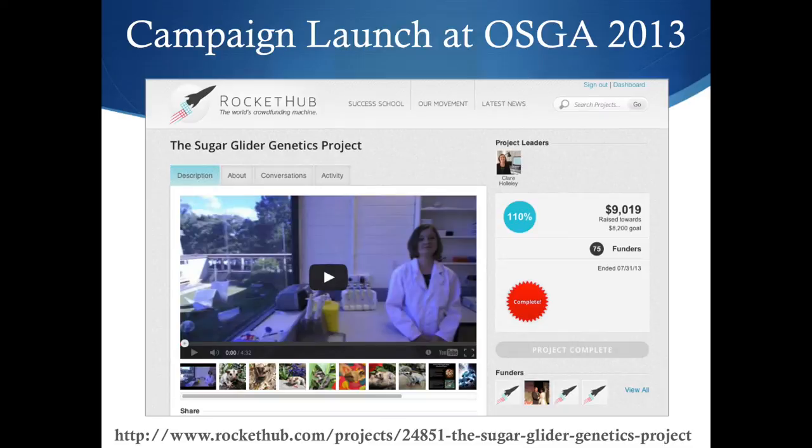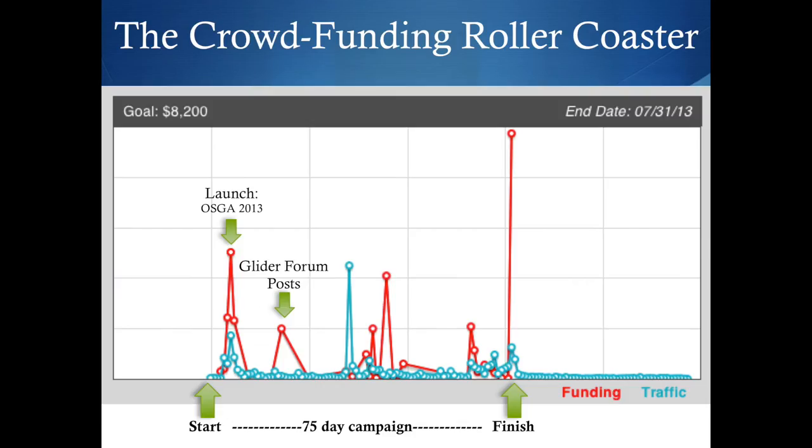So how did it all happen? I launched the campaign this time last year at the OSGA conference in 2013. This graph shows the ups and downs of what happened in the campaign. The blue line shows the traffic on my video, so it indicates how much interest is being generated about the project. The red line indicates the number of donations and the dollars that have been contributed during the campaign. You can immediately see that most of the interest and indeed most of the initial funding has been spurred due to the OSGA conference and related forum activity.